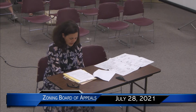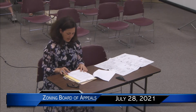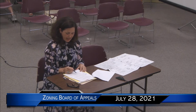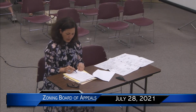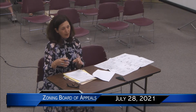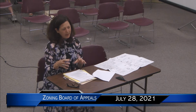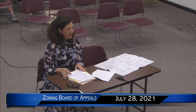The building coverage will remain conforming at 18.5%. The site coverage will also remain conforming at 31.5%. The building height will not increase and will remain conforming. We don't believe that the Harwich Conservation Commission has jurisdiction over the property, and the property is compliant under Title V, and the project will change the placement of the bedrooms in the house, but it will not increase the number of bedrooms.